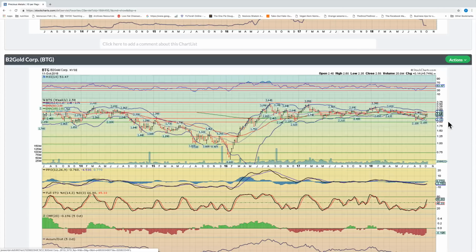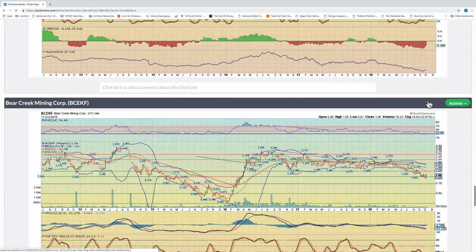B2 Gold Corp, BTG. Look at this. I pointed this out a couple weeks ago. There's positive divergence here, where you had a double bottom in price, but momentum was actually stronger the second time around. That's what you want to see. This would have been the buy trigger, and now we've had 3 straight weeks of very positive returns. We're above the 50, and this one is one of the stronger names that we see.